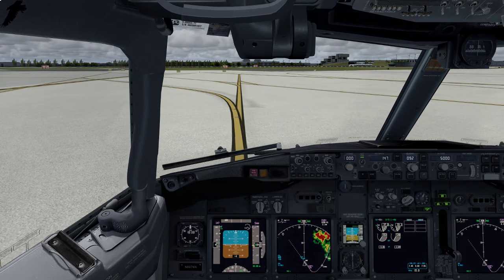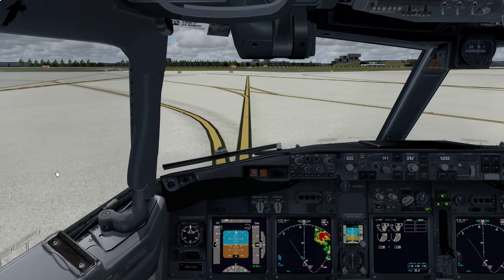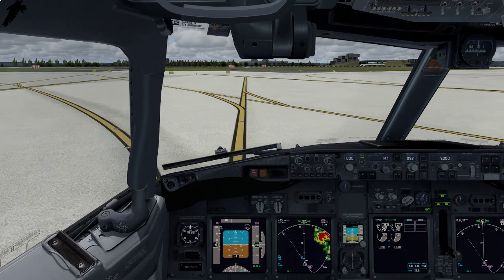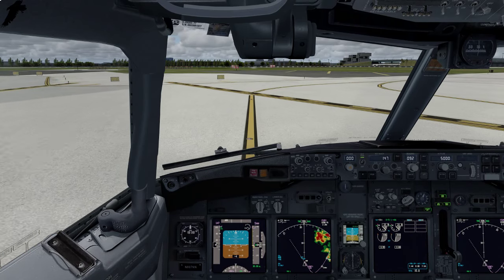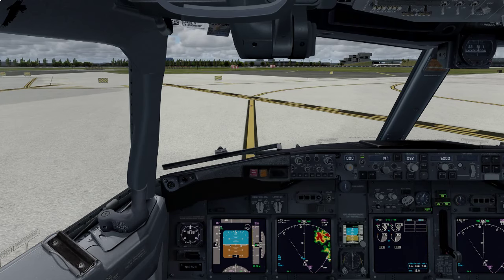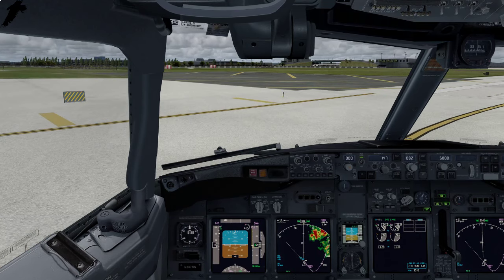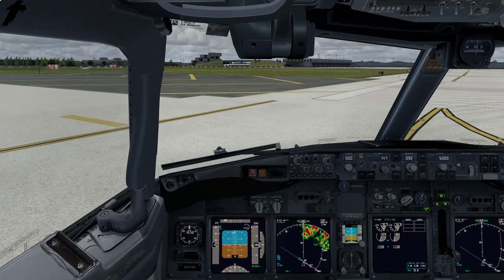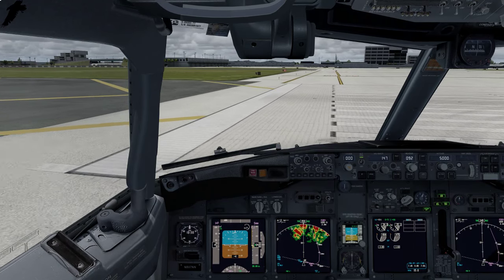Miami Center, American 2397. Do we get a runway assignment at Miami? Ready to go. American 2397, you can expect 8 left. 8 left for American 2397. And we'll take every little bit of runway we can get just in case. Expect ILS 8 right. Roger for American 2397, thanks.